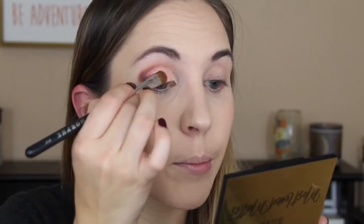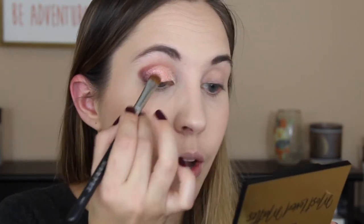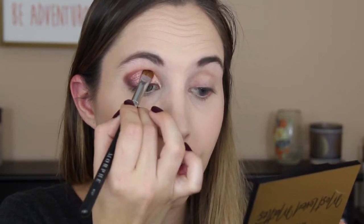I am noticing, by the way, as I lay these down, that the matte shades are really pretty pigmented. I'm actually finding that these shimmer shades are a little bit more sheer, so I'm having to build those up more to get the color that I want to show through, which is not totally unusual, but it's a little bit interesting to work with.